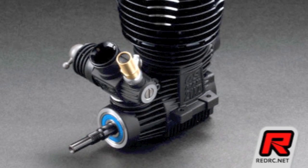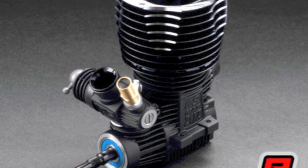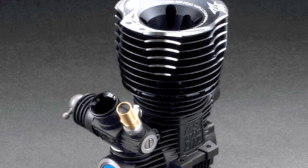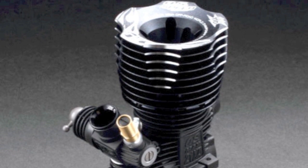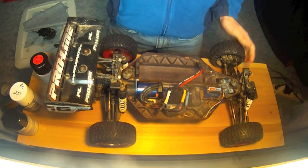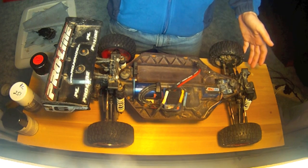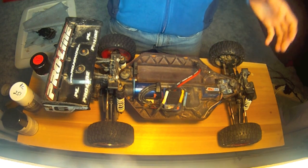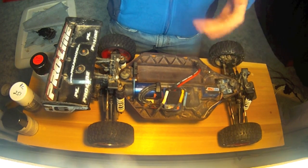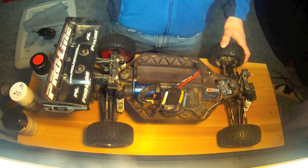Based off the 21xxx-scb, and also based off the OS speed motor that he used to take the second place. And it's basically got everything you'd expect from a motor. It's DLC coated for better fuel flow and increased durability, low center of gravity cooling head, and it just looks pretty cool. Black anodized carburetor, and it comes with a 6mm Venturi.